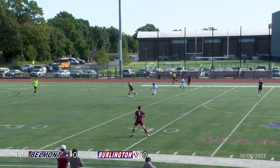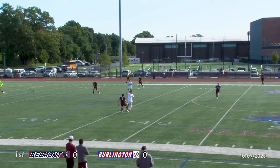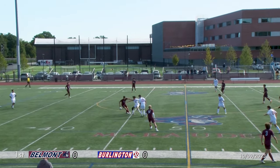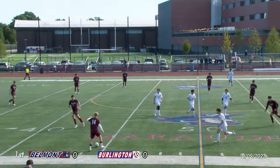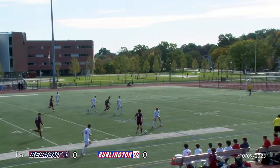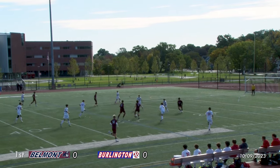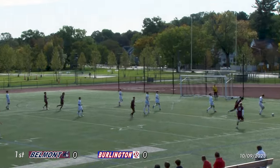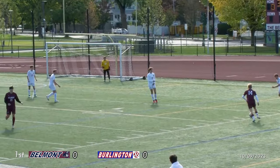Sends it back to Alex. Nice tackle by Belmont. Wins control of the ball. Sends it out to Andrew Schreiner. Pass up the field. Down to Alex. Alex Cook. They move him down the field. Alex Cook dribbling. Sends the ball to number 18. Chance to score. Ooh. Contact. Ooh, Andrew Schreiner steals it back.